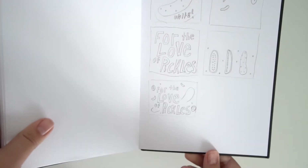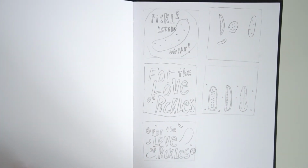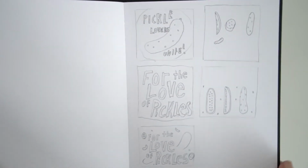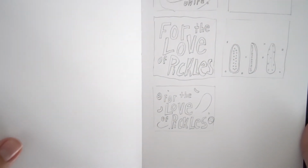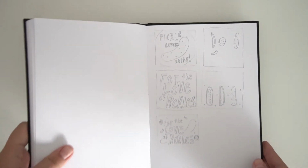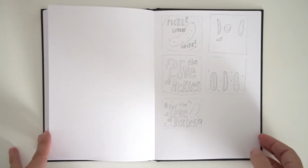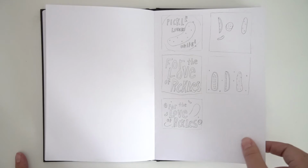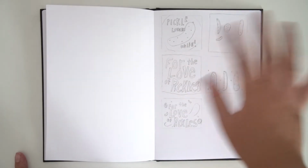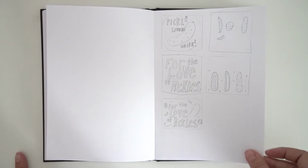Here I've got some just thumbnails. So this is a lot of how I work my ideas out, is I just do some super rough sketches of different layouts and different images in them, and see what's working, rather than working up a whole sketch and getting to the end and finding you need to move it around a bunch. Just get it all done in this form and then work it up from there.